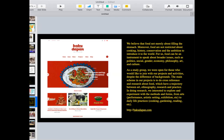where they look at food not just from the lens of heritage or conventional ways in which we think about heritage, but they seek to develop new methods of inquiry and challenge the way we normally think about food studies by finding methods and forms of presenting their research through arts, to daily life practices, to blogging, writing and publishing. So what is touched on here is not documenting what your mother's recipe is, although that is necessarily part of their methodology.